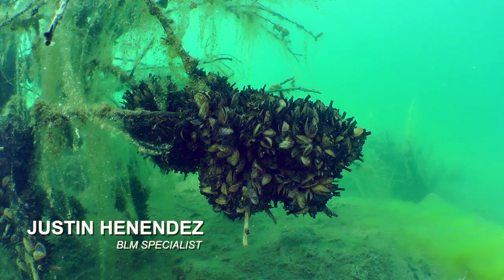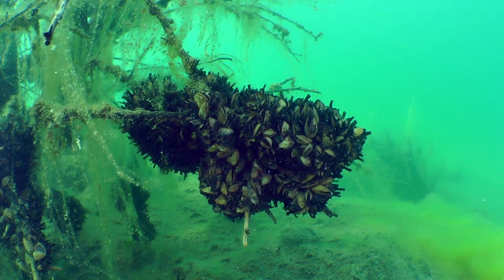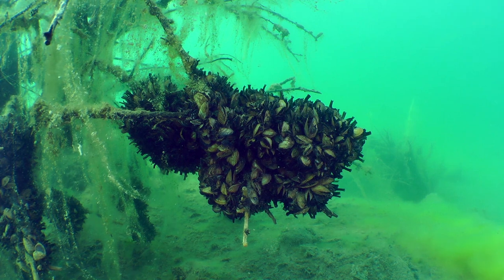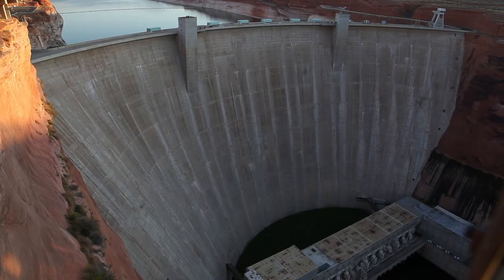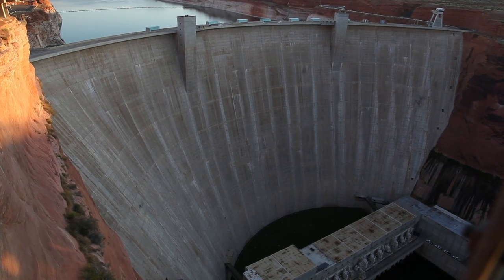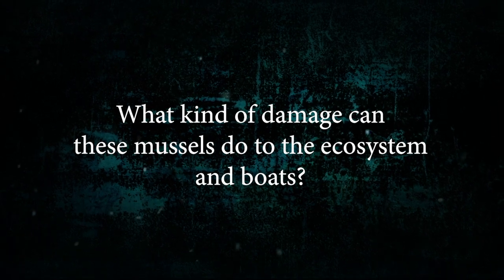Quagga mussels are a non-native or invasive species of mussel that can be dispersed or spread and cause large implications to any type of waterway or operation of a waterway, such as a dam, spillway, or equipment. What kind of damage can these mussels do to the ecosystem?